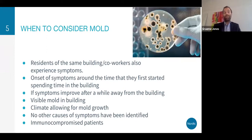Did anyone else have the same symptoms as you do? Do you feel worse at home or in the office? Is it all the time? So we want to know things like, was the onset of the symptoms around the time they first started spending time in a building? So maybe they've moved home, or maybe they've been living away for various different reasons. And then a really big, good key question to ask is, do you feel better if you spend time away from that building?